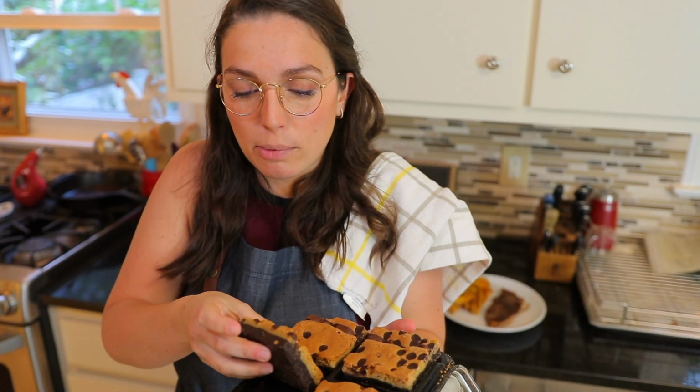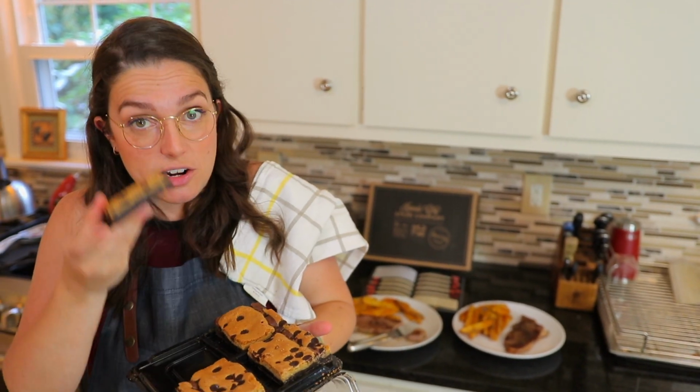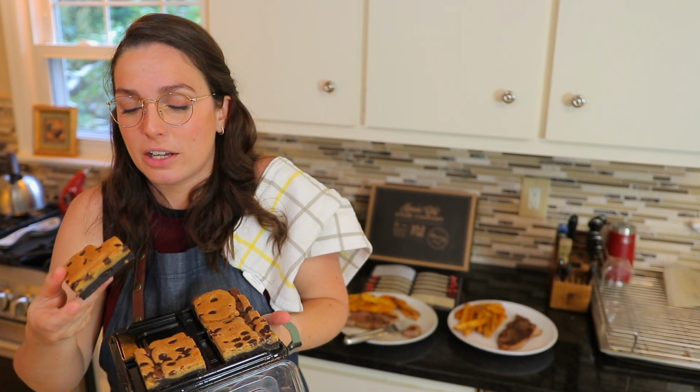I'm gonna have dessert first, it's fine. So I'm assuming a brownie cookie is going to be very decadent, but very delicious. It almost tastes like half-baked. That's so good. I'm gonna go eat the rest of my dinner and then eat probably all 4 of these. I'll see you in a little bit for some final thoughts.